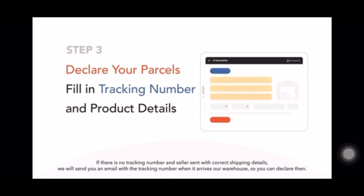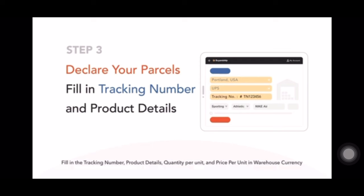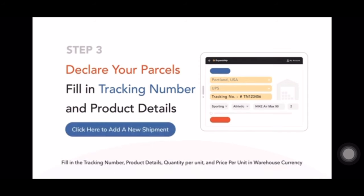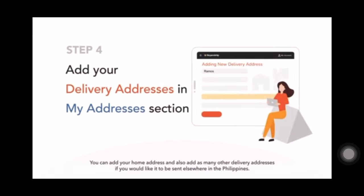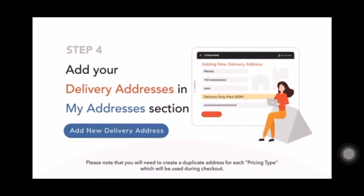Step 3, declare your parcel. Fill in tracking number and product details, which will be seen in the email sent to you. Then, add a new shipment. Step 4, add your delivery addresses in my addresses section. Then, new delivery address.